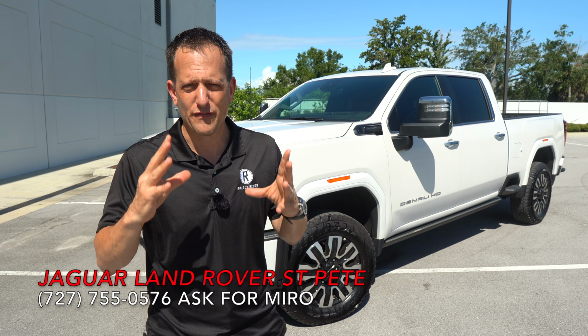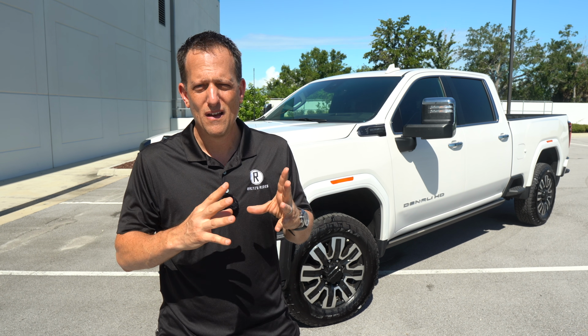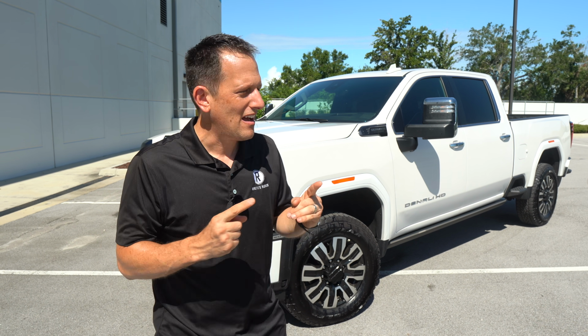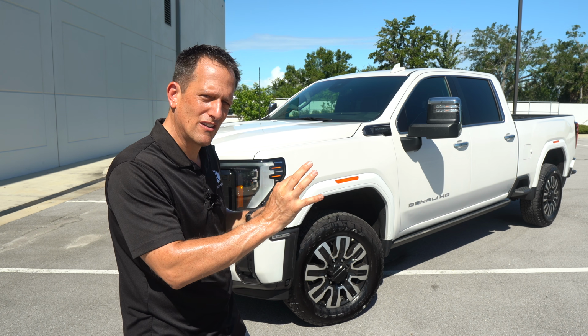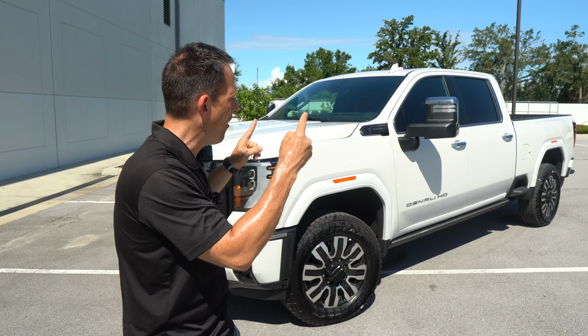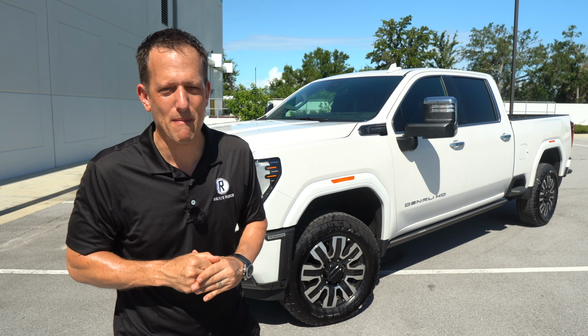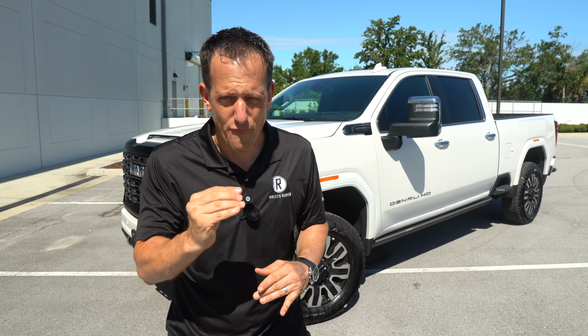So I would really love if there's any statisticians out there or mathematicians or people that just like to research, I would be curious, what is the actual percentage when you look at all their 2025 Sierras that they built, how many are one of these? It can't be much, but one thing is certain, GMC is that professional grade.